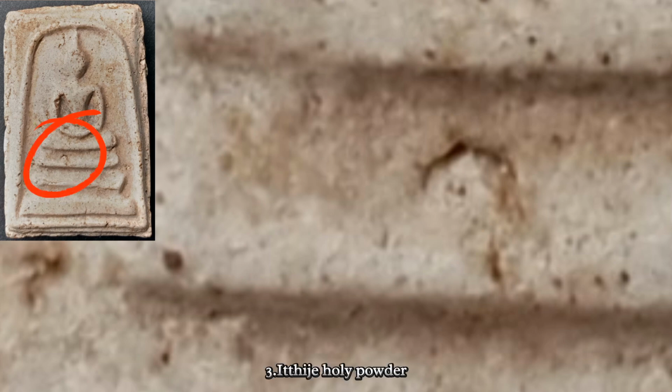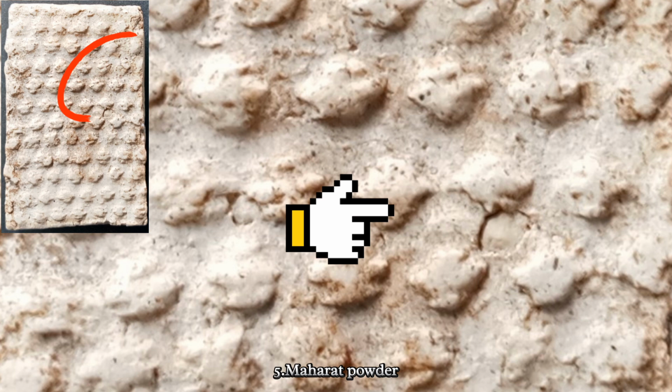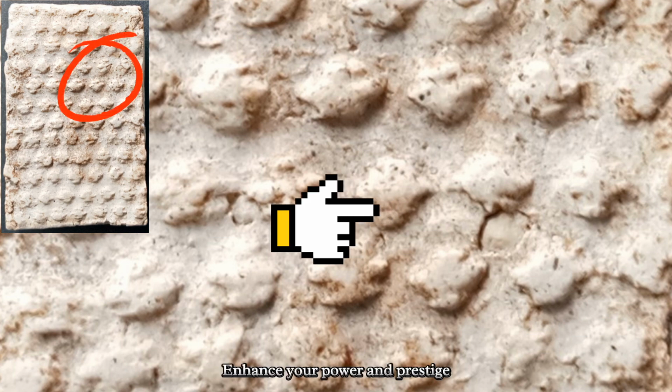Three, Ethij holy powder, the power of Buddha's virtues, about Metta Maha Niyom. Four, Trinasingha powder, the power of Buddha's virtues, about charming people to like and admire you. Five, Maharat powder, the power of Buddha's virtues, enhances your power and prestige.